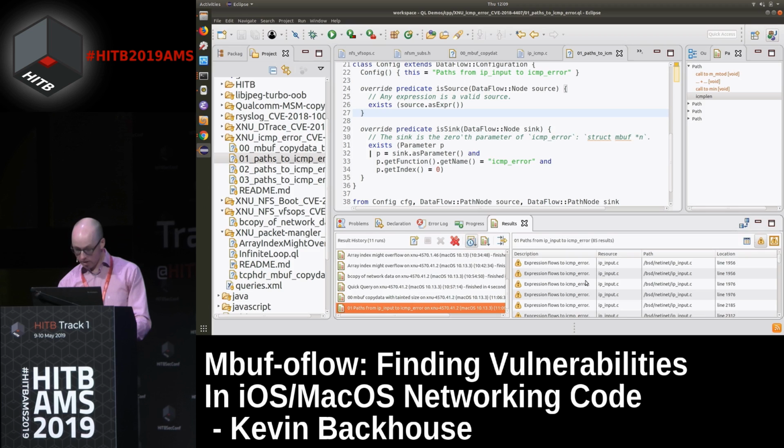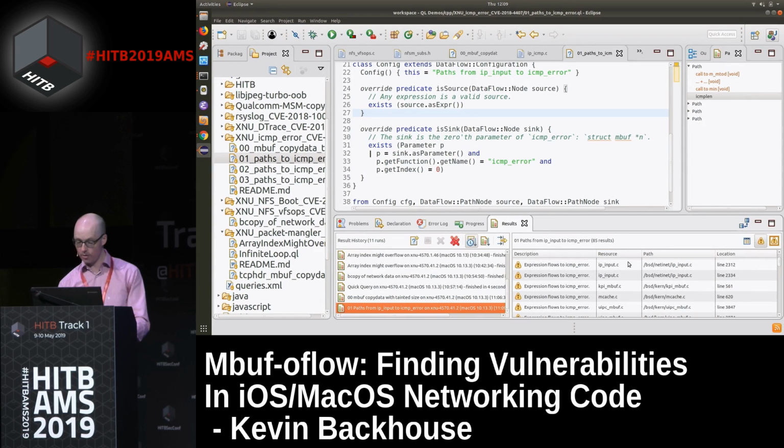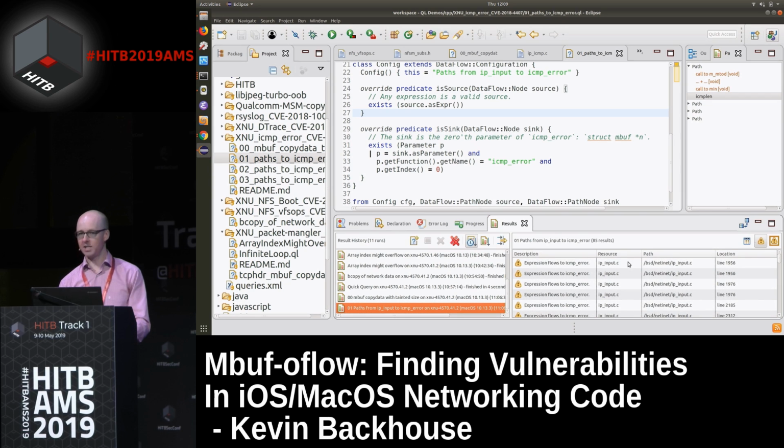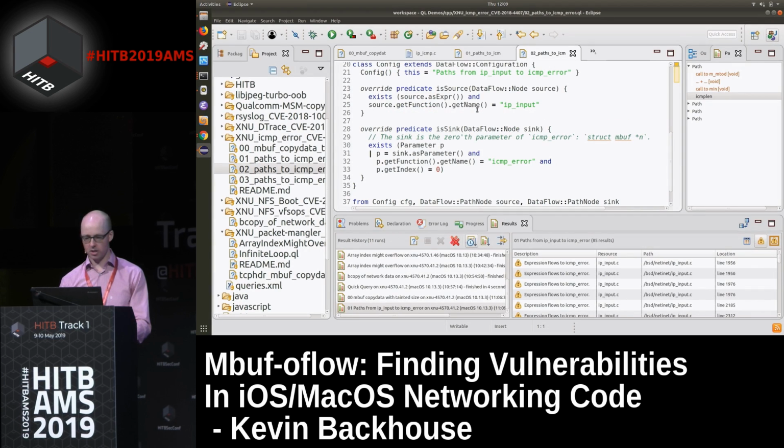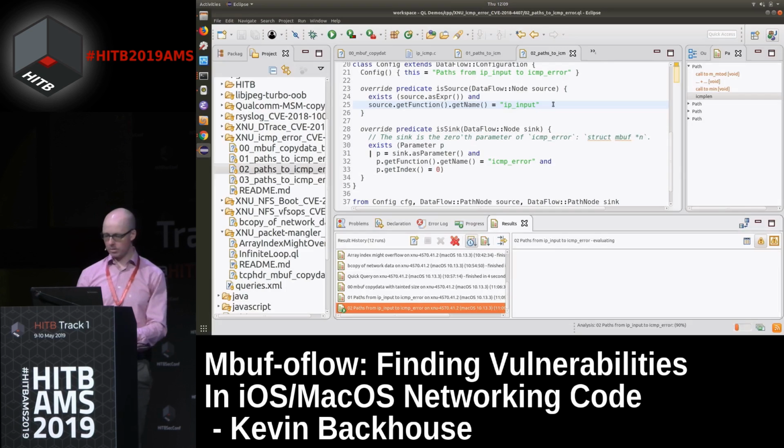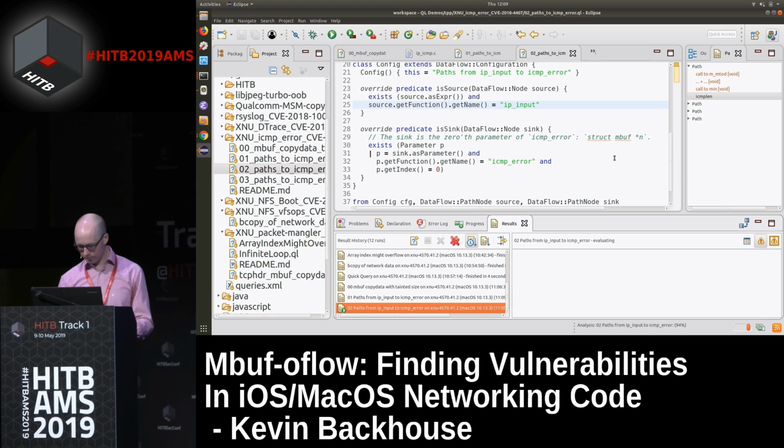And so one of the things that you then see when you look at these results is that some of them actually do come from a function called IP input. Well, that sounds interesting because that means it's coming from input, not output. So what I did then was I said, well, let's restrict the sources so that we only look at sources that are in the function called IP input because they're likely to be the most interesting ones. So if we run that, then we get a smaller number of results.